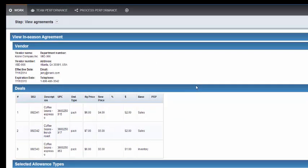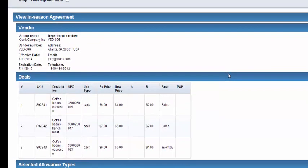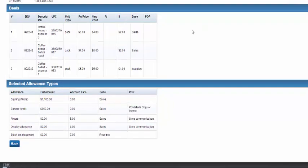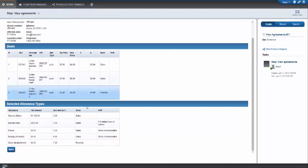In this example, the vendor has a new line of coffee beans and he'd like to promote those to the retailer. The main difference here is that the in-season agreements are based on deals that are based on SKUs or stock keeping units. Here, the vendor is running a promotion on his new line of coffee beans. He's offering volume rebates for different SKUs, but is also offering allowance types such as signing and banners. He wants prominence of his product in the store, and he's offering rebates for that benefit.